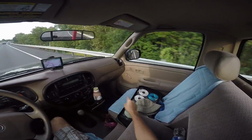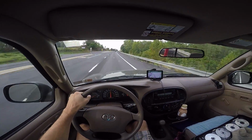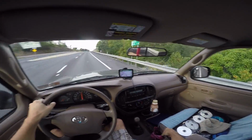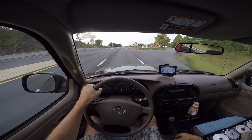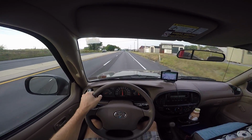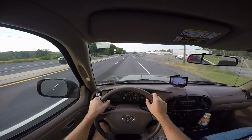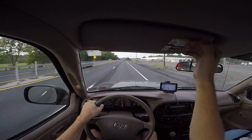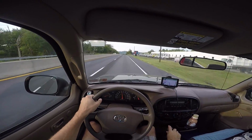I have a big book of CDs right here because this doesn't have an aux jack, so I dug in my closet and brought out my gigantic book of CDs, so I have music to listen to on the way. So that's going to bring back the old skill of switching CDs, something from the 90s. That sleeve of CDs that you kept on the sun visor up there.